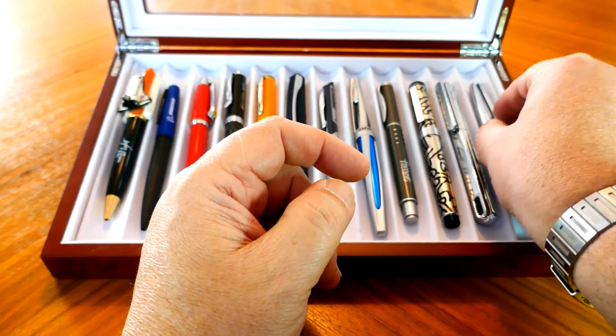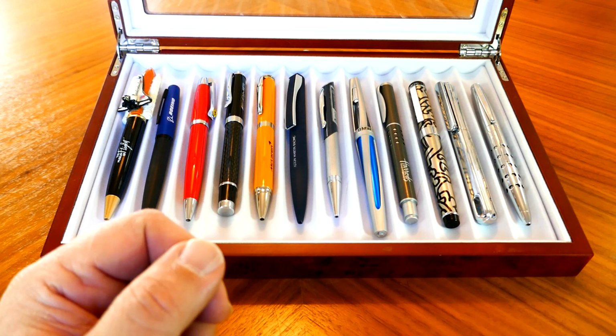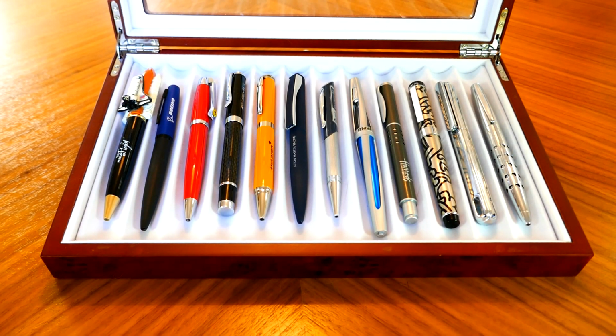Okay, well, I guess I probably won't be collecting any more pens since I don't have any more room in my pen case, but those are a few more things that I have in my house.